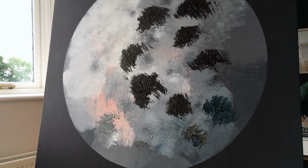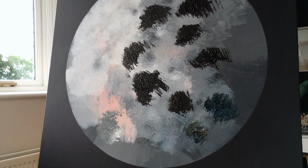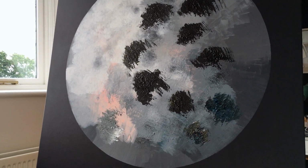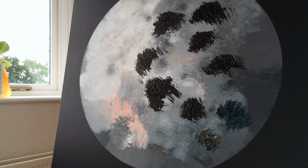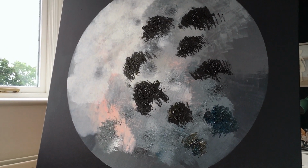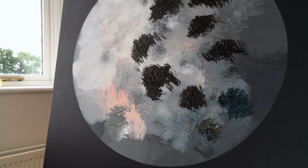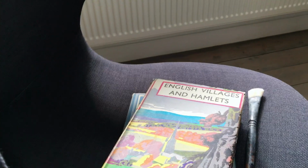So I think before I talk about this moon, as you can see that's changed quite a bit from yesterday's vlog, I'm going to show you the books I bought. I fell in love with 4 different books and spent a total of £18. They weren't super cheap in the Oxfam bookshop. There were some bargains to be had, but they were fairly expensive. Anyway, I've put them on this chair, so let's just pull that towards me.